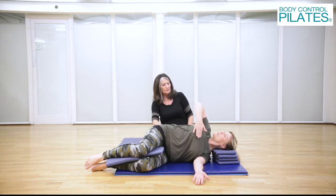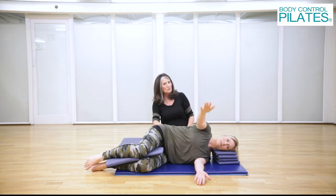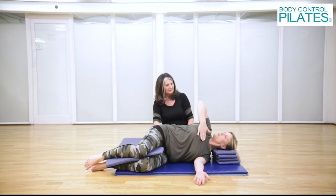And again, using your breath. And then breathing in as you open and out as you close. So you can use the breath just to help with your movements. Now, if you get confused, don't worry, just keep breathing. And you can also experiment with the breath a little.